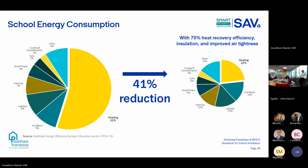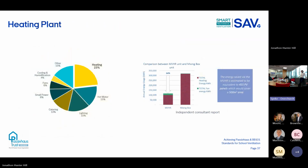I've put 41% reduction here. That is 41% in overall energy consumption for that building. So that'd be taking a 100 kilowatt hour per meter squared building down to 59, for example. So it can be incredibly effective in reducing schools' energy consumption. And the benefit of that is that your heating plant diminishes enormously.